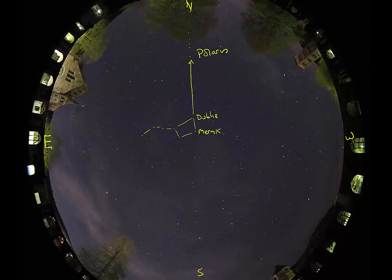Now, if you look very carefully, you can actually pick out the other patterns of stars here. There is the Little Dipper, Polaris, joining those four stars down there. There's the Little Dipper. So that represents the large bear and the small bear.